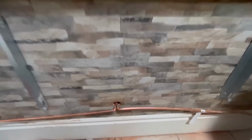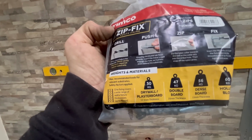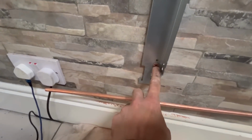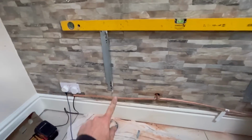And each one of them will take, I've got a drywall plasterboard, 30kg per one, and that's a 33kg radiator. Let's say 50 when it's full. So I've got 2 fixings in each, then just one in one of the holes just to stop the bracket from falling. So yeah, let's get that rad hung and we can pipe it up.